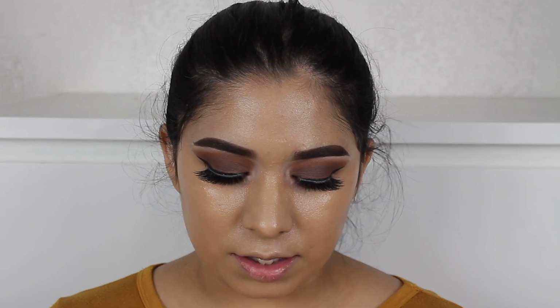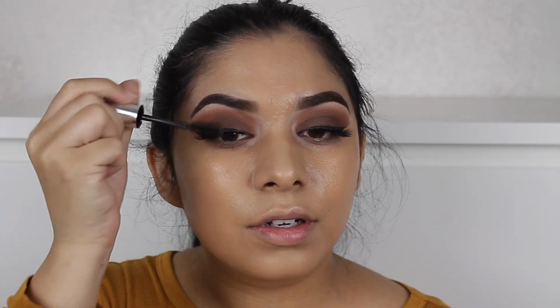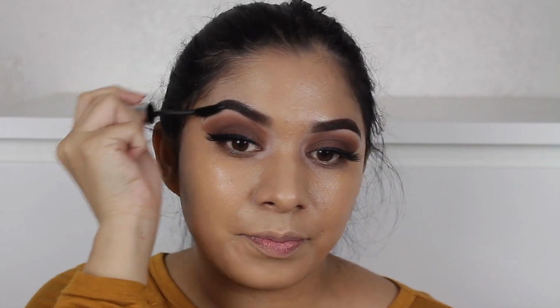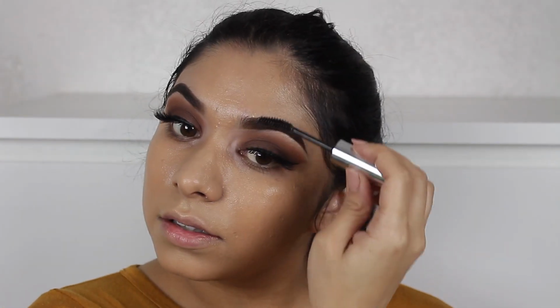Okay, so I haven't set my brows, so I'm gonna use my Anastasia brow gel, which I think I'm running out of, which I didn't even think about getting it at IMAX because I'm an idiot.